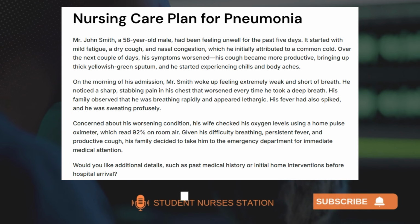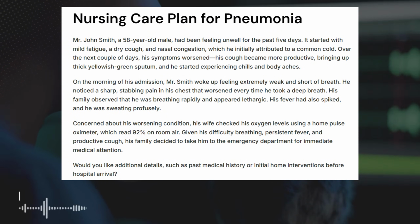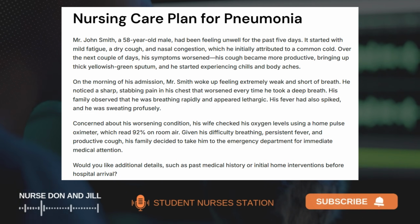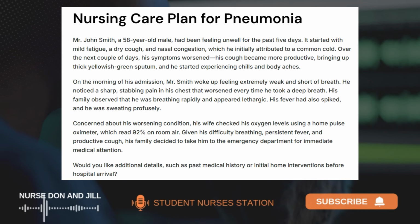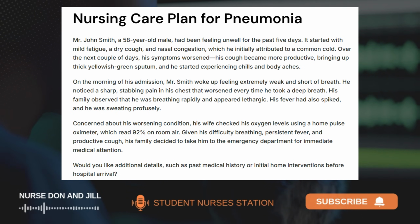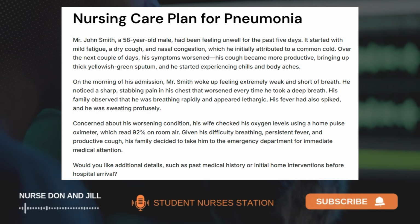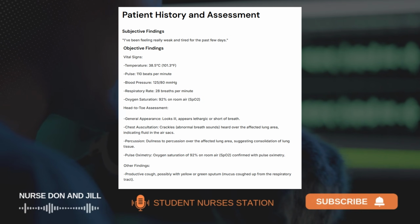Well, his case really highlights how quickly pneumonia can escalate. Mr. Smith initially experienced fatigue, a dry cough, and congestion. But his symptoms took a dramatic turn within just a few days. Oh, wow. What kind of changes are we talking about here? His cough became productive, bringing up thick, yellowish-green mucus. He began experiencing chills, body aches, and his breathing became labored. He even had sharp chest pains with each deep breath. So that's when his family decided to bring him to the ER. Exactly. By that morning, he was struggling to breathe, and his at-home oxygen saturation reading was only 92%. He needed immediate medical attention. Wow. It's a good reminder that what seems like a minor ailment can quickly become serious, especially with respiratory conditions.